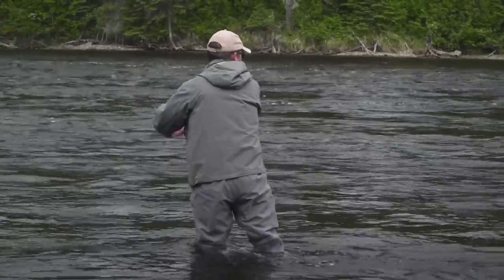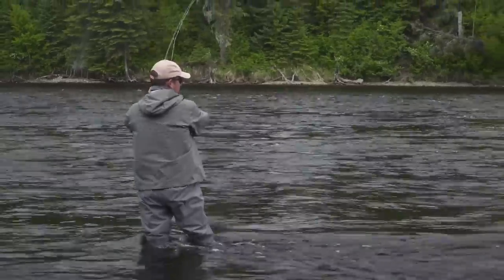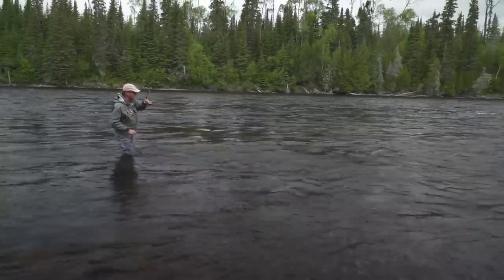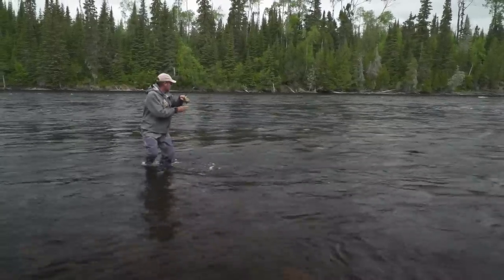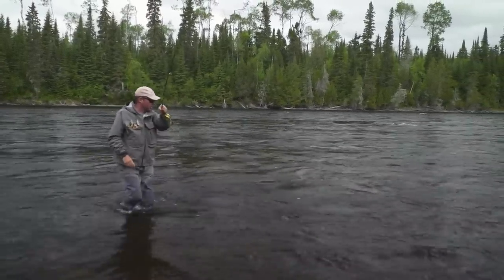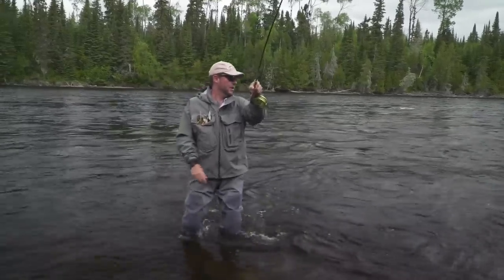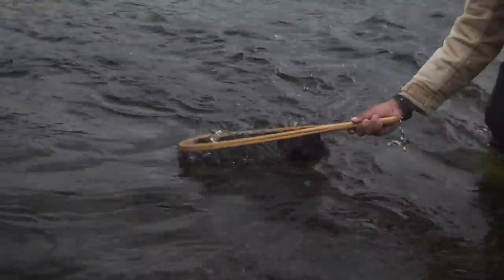I knew there was a fish in that seam. Oh yeah, brook trout, nice. I switched up again to an olive cone-headed leech, about 2 inches long, and that seemed to do the trick. All right, brook trout, first one of the day. First one of the trip. I'll wheel them right to you, Andrew. Sweet.